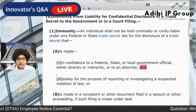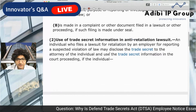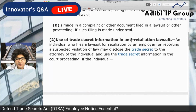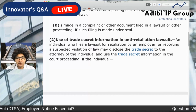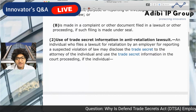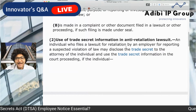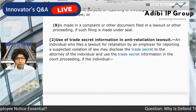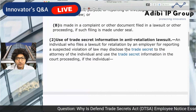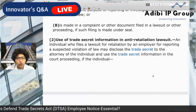This is the first part of the notice. And there's also another part. It's down here. Okay, so let's look at it. So it's an individual who files a lawsuit for retaliation, so this is for anti-retaliation. This is related to anti-retaliation lawsuits. So you can use trade secret information in an anti-retaliation lawsuit. An individual who files a lawsuit for retaliation by an employer for reporting a suspected violation of law may disclose the trade secret to the attorney of the individual and use the trade secret information in the court proceeding.